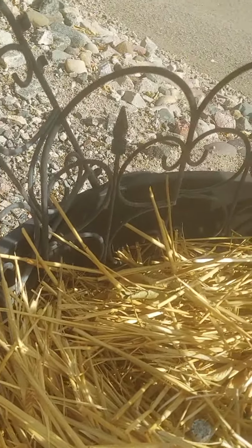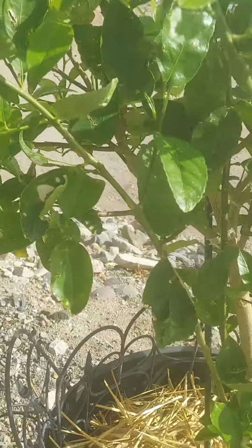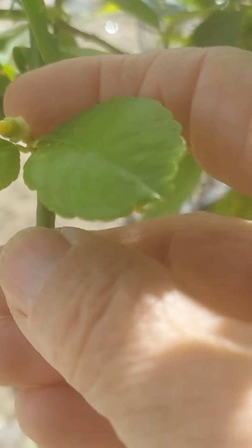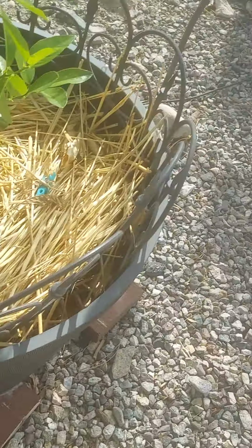This one is, I think, a mandarin. Oh, here we go. Oh no, this is my Bearss lime. I just planted this one last year. There were some blooms on here, and those were right here. So I'm getting my first little lime. It's going to be there. We had blooms a couple weeks ago.